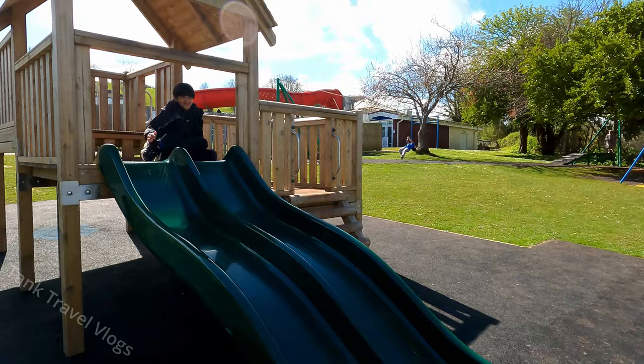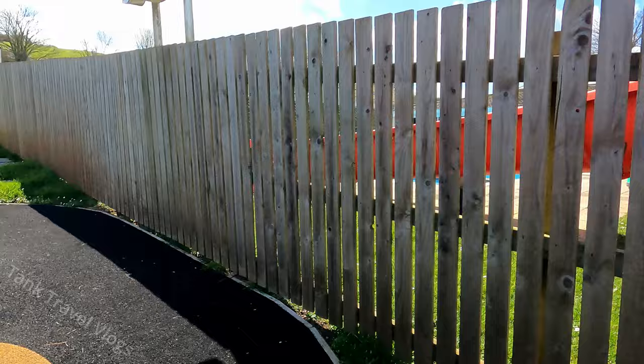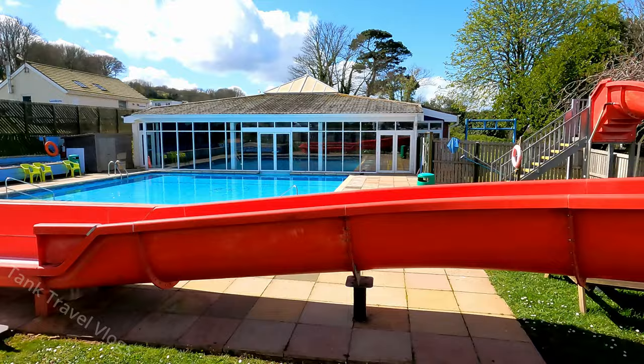Okay. But sure. One last thing, you've also got the outdoor pool, which currently isn't in operation. It's currently closed, but you've got a water slide. Well, a tiny little water slide here. Might just extend it a little bit, show you. And yeah, so you've got the indoor swimming pool over there, the outdoor swimming pool, that's quite visible. And that's basically the pool area.